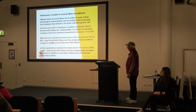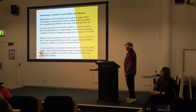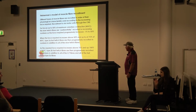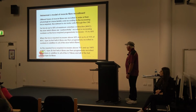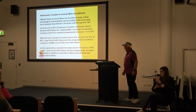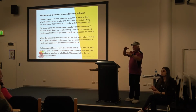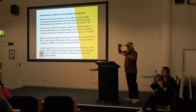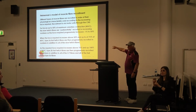When the force required increases above 50% and up to 75%, and these are rough figures, the type 2A fibres are then progressively recruited in numbers in addition to all of the slow twitch fibres. As the required force increases above 75% and up to 100%, your maximum force that you can apply, type 2B fibres are then progressively recruited in addition to all of the slow twitch fibres and all of the fast twitch 2A fibres. So you recruit first of all your slow twitch, then when you can't apply enough force, you recruit fast twitch 2A, and when you need more force still, you recruit fast twitch 2B.